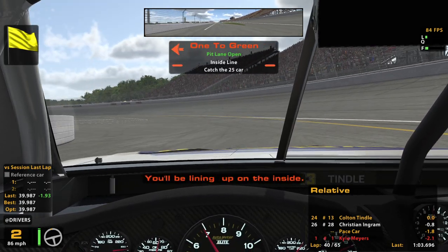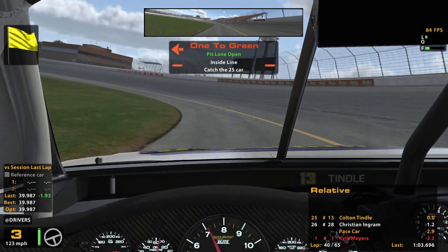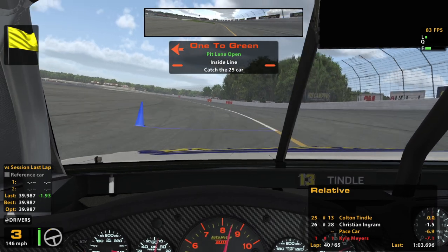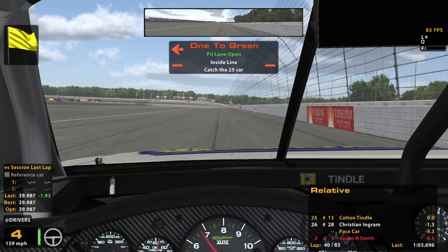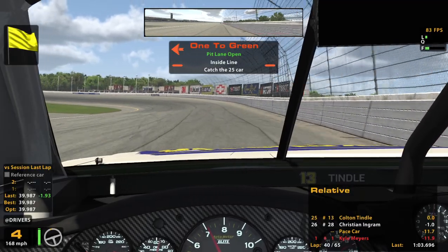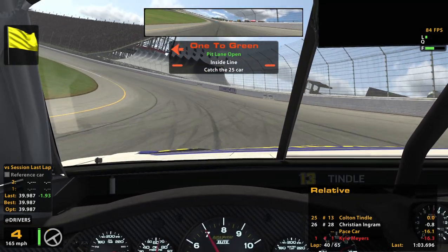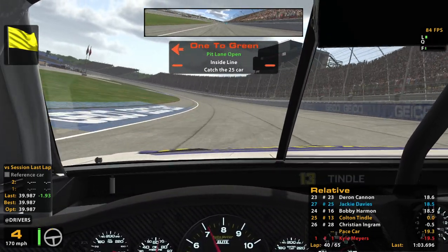One lap to green. You'll be lining up on the inside. Does all racing just suck on iRacing? I thought open racing was going to be a beacon, a light at the end of the tunnel here, but... Look how slow we are. Gonna have to hope for another caution.